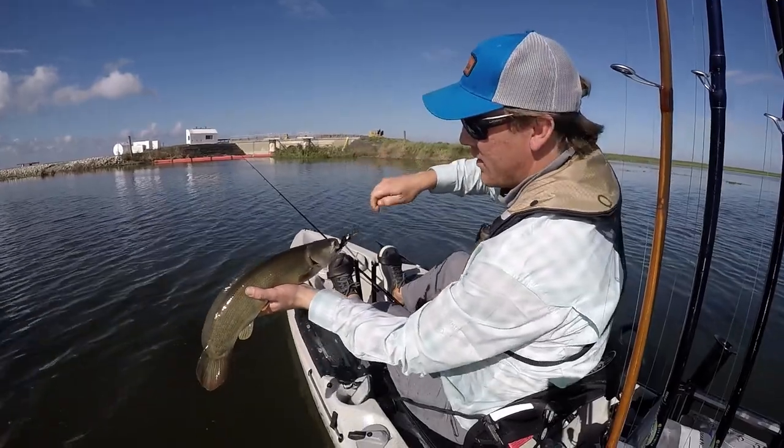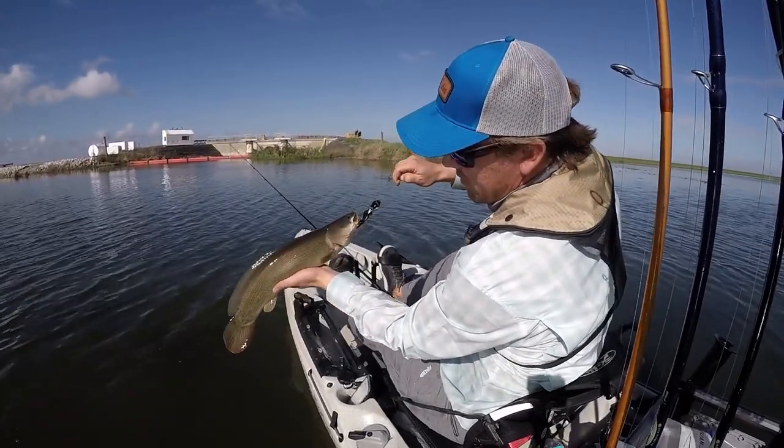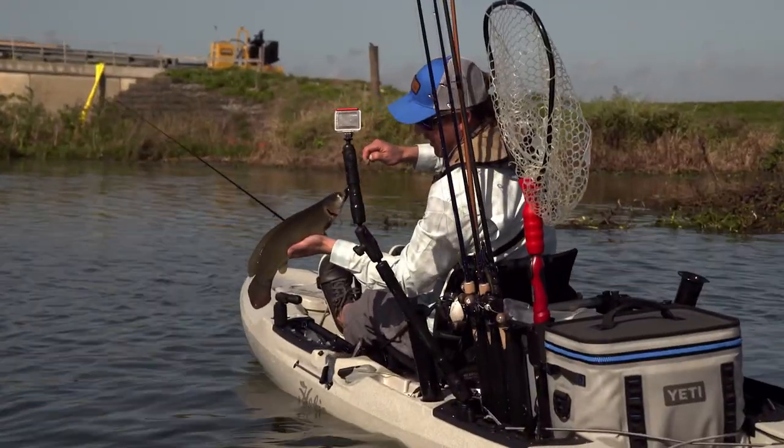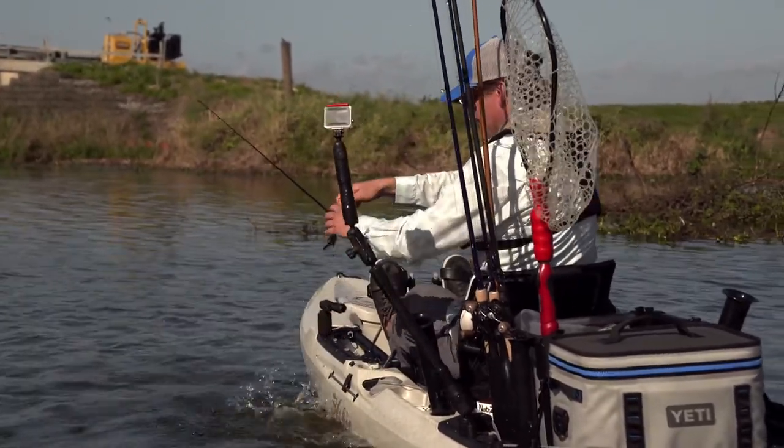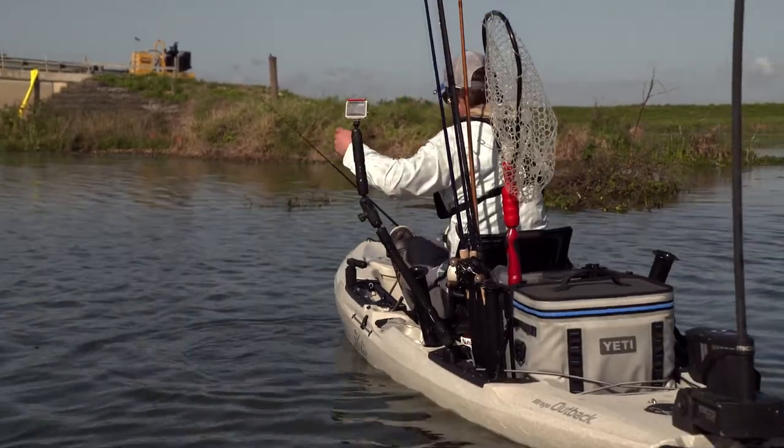Wow, I never even knew these were in here. Hey, I know I called it a snakehead and it looked like a snakehead to me, but it's some kind of mud minnow or bowfin or something. I don't know what it's called. Who cares? It's an awesome fish.